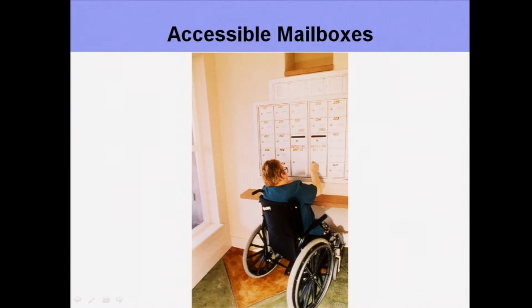Accessible mailboxes, that's also typically in a common use area. The U.S. Postal Service has its own regulations and its own requirements, and they're a pain in our neck. So I'll just say that we would encourage all mailboxes to be put within reach ranges, which in general for a forward approach is no higher than 48 inches and no lower than 15 inches.